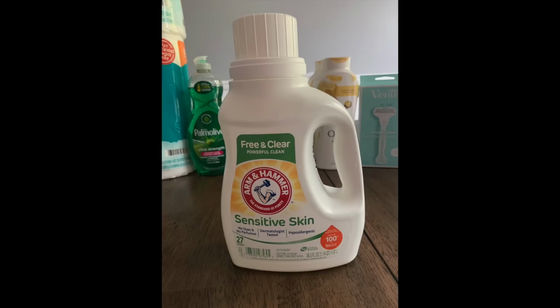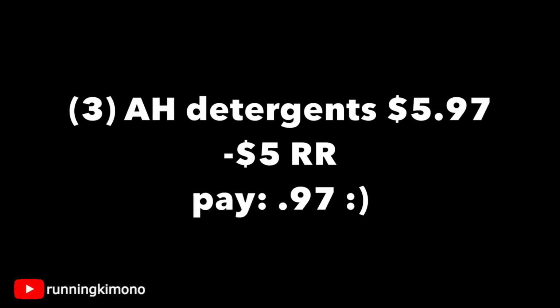For 3 of them, guys, that's a total of $5.97. Get the cashier to scan at least 2 of the bottles so both register rewards will attach, and you're paying 97 cents plus tax for 3 detergents. I believe the pods and the scent beads are also part of this deal. And if you're doing this without a booster, yes, you can use Walgreens cash to pay down the balance.